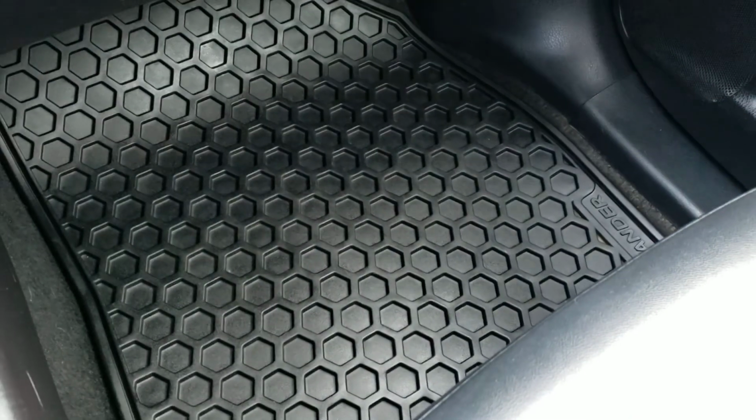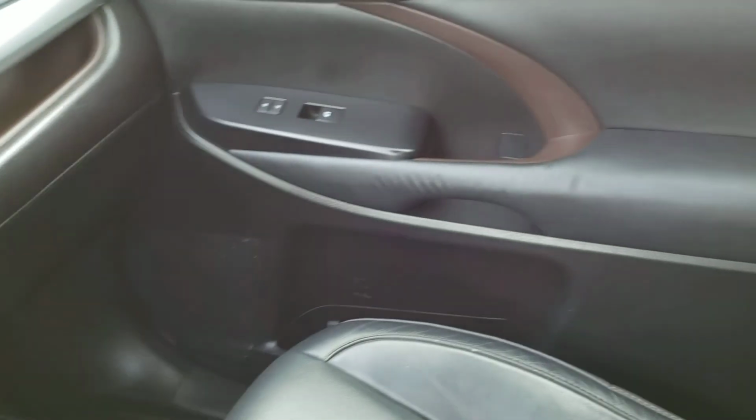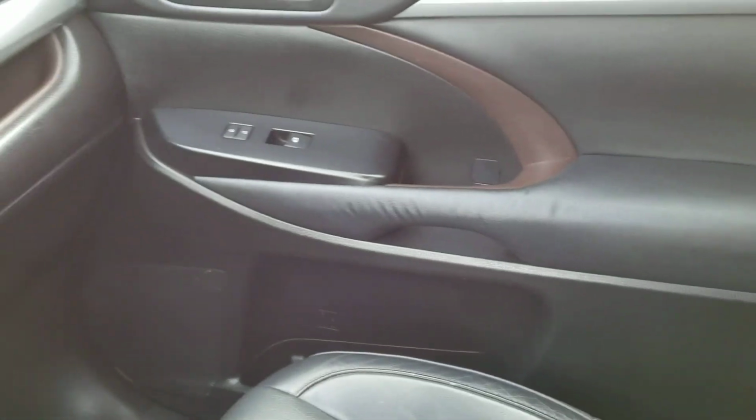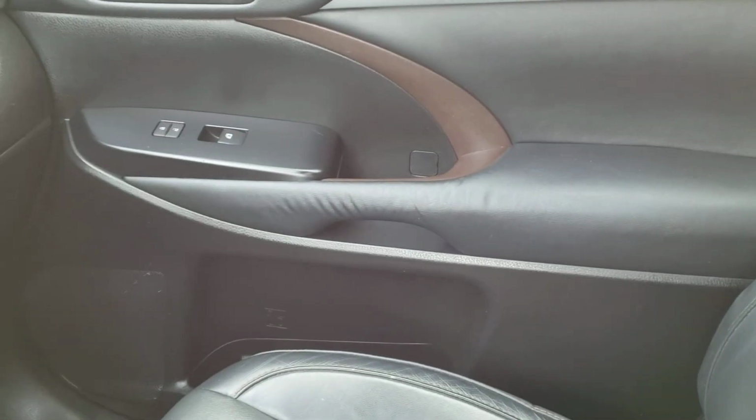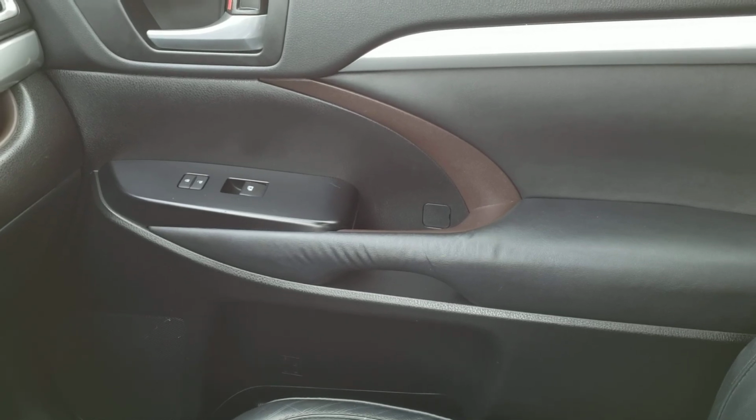If you take a look in the passenger side footwell there, you'll find the same great all-weather mats, as well as, of course, your glove box with lots of storage inside. And if you take a look over at the passenger side door panel there, you'll find the same great design as we found on the driver's side, as well as, of course, the controls for the power locks, as well as the passenger side window.